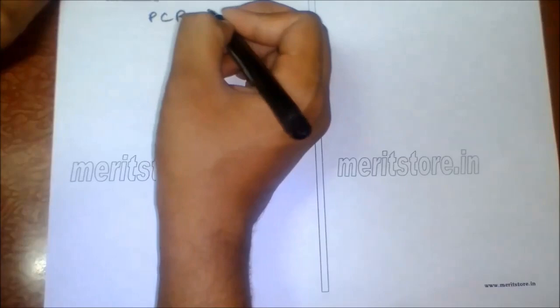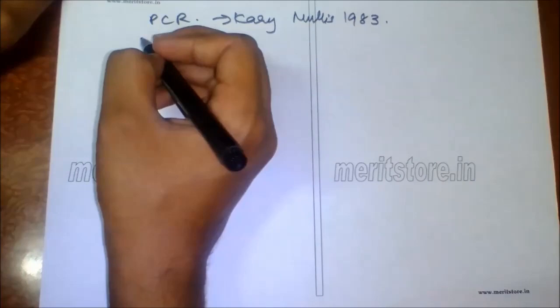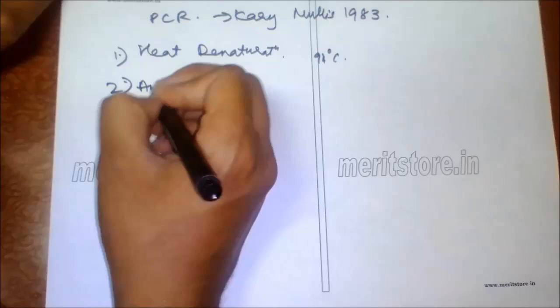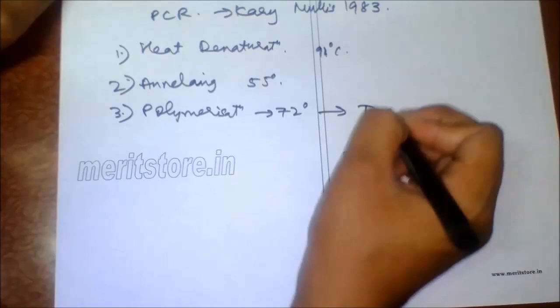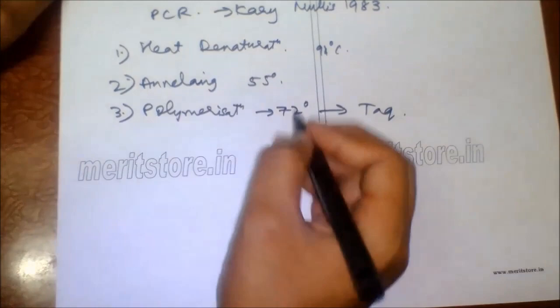For multiplication of DNA comes PCR, which is polymerase chain reaction or gene amplification, which was given by Kary Mullis in 1983. It consists of three steps. The first is heat denaturation, which takes place at 91 degrees Celsius. The second one is annealing, for which the temperature is decreased to 55 degrees Celsius. The third one is polymerization, for which the temperature is 72 degrees Celsius and Taq polymerase enzyme is used. An application of PCR is to propagate DNA for constructing DNA libraries. DNA libraries are of two types, cDNA library and genomic library.